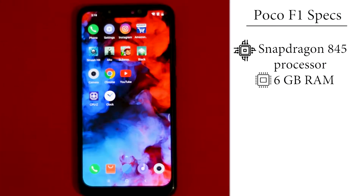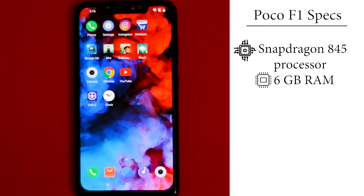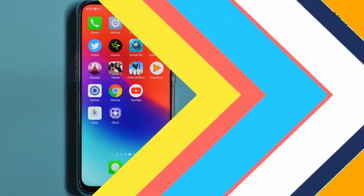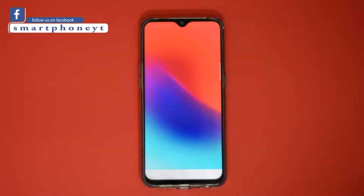Poco F1 is powered by the best-in-class flagship processor from Qualcomm, the Snapdragon 845 with 6GB of RAM. On the other hand, realme 2 Pro is powered by a less powerful underclocked version of the Snapdragon 660 processor with 4GB of RAM. Both phones run the latest version of software available by the time this video was recorded.